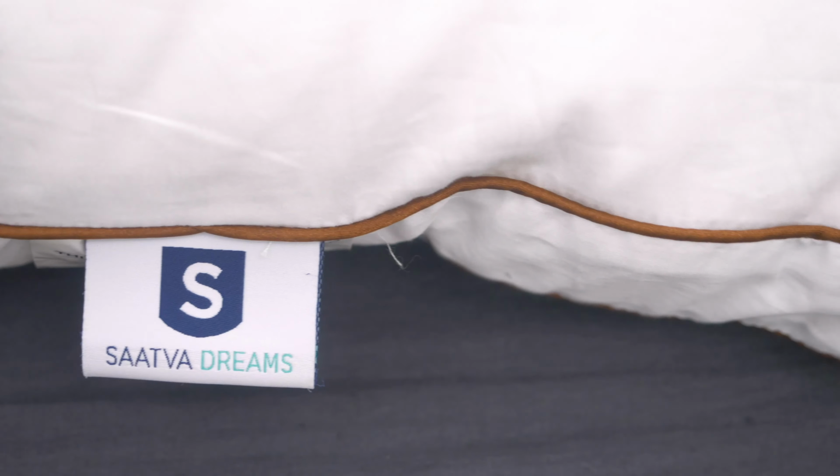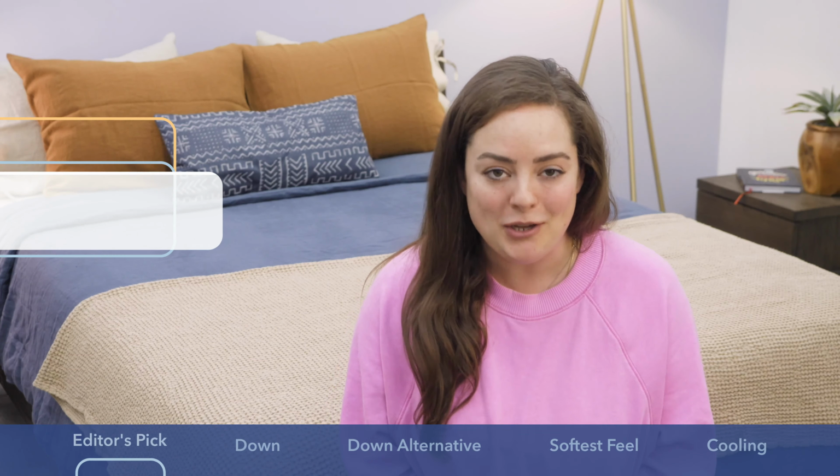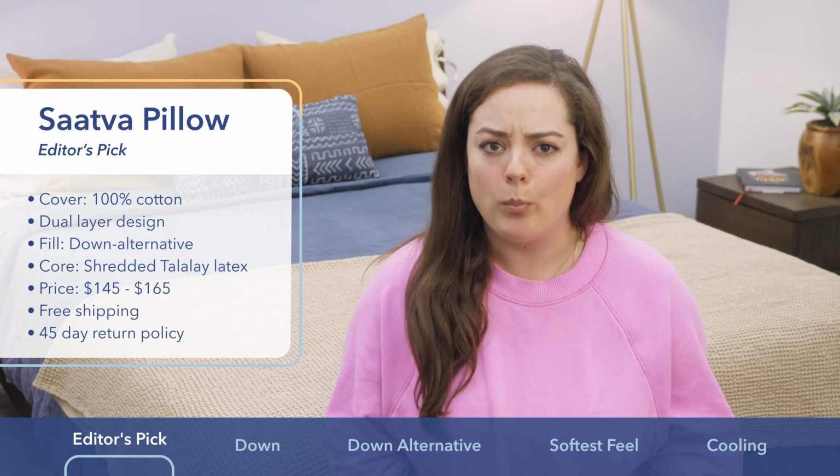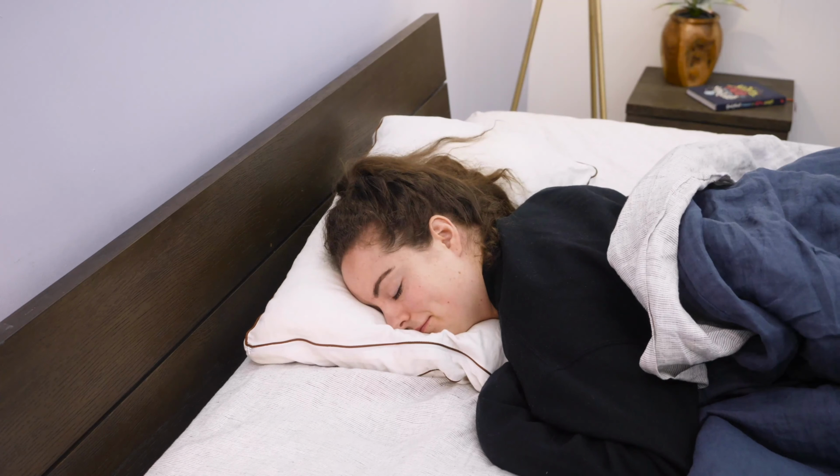But the first pillow on my list is the Soft Dreams pillow, and I picked it primarily because it is the pillow that I sleep with at home, and I'm always so impressed by how it supports me in every position, but particularly the stomach sleeping position.